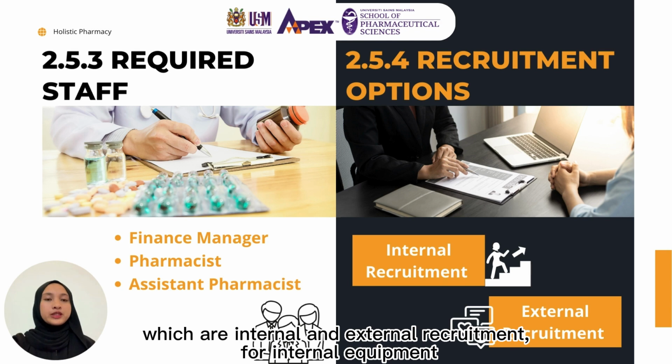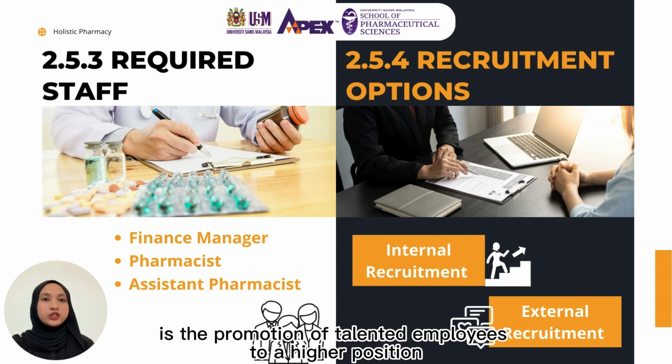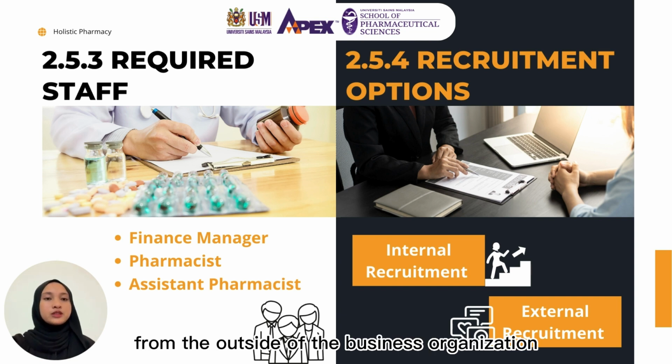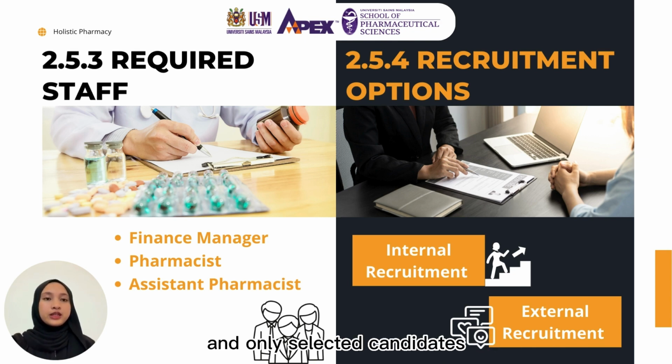Internal recruitment is the filling of job vacancies from the existing organization in the pharmacy. The most common internal recruitment is the promotion of talented employees to a higher position. External recruitment is the hiring of employees from outside of the business organization. For example, job vacancies can be advertised through newspaper, the pharmacy official website, or through social media. And only selected candidates will be called for an interview.